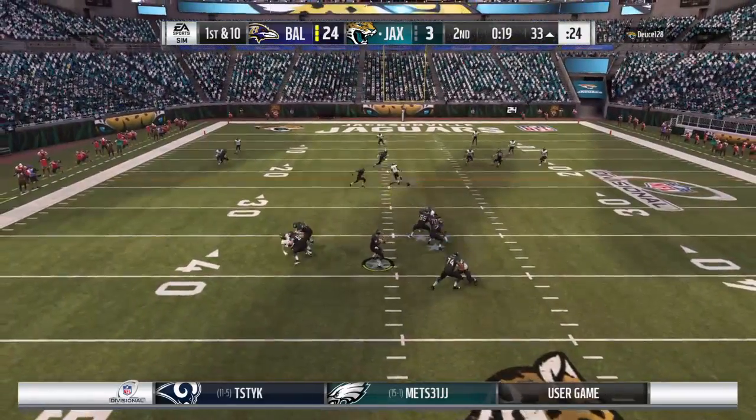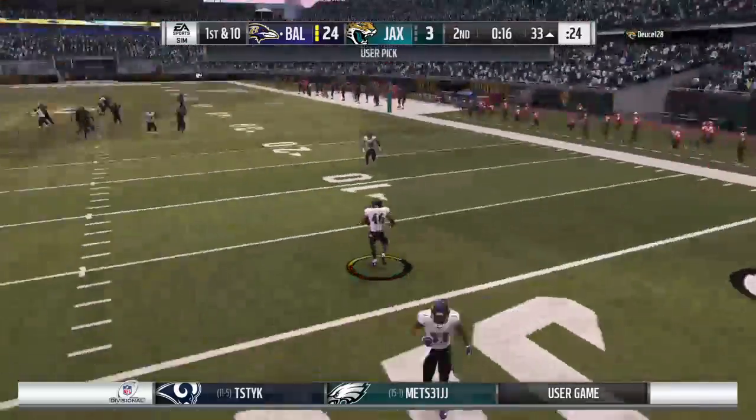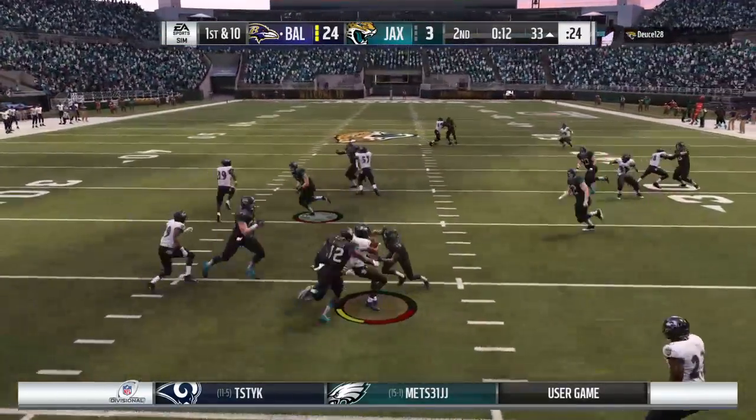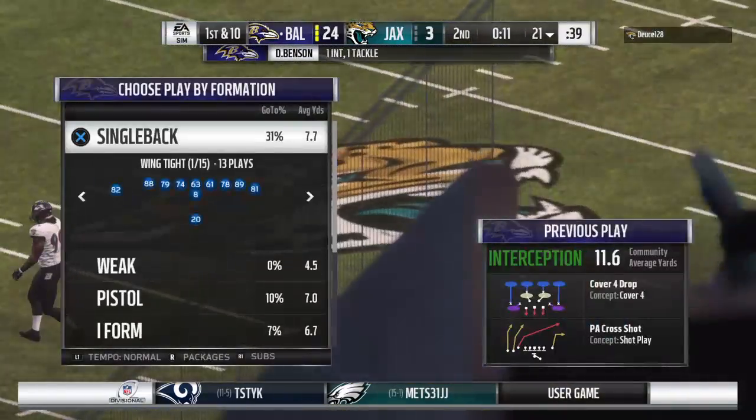Rosen on first and 10. Looking long for Westbrook. And his pass is intercepted for the 4th time today. Picked off down at the 2. And his guys have got it back at the closing stages of the first half.